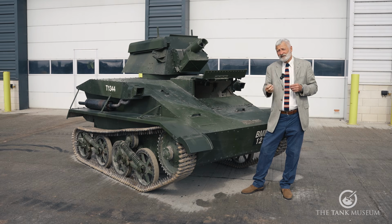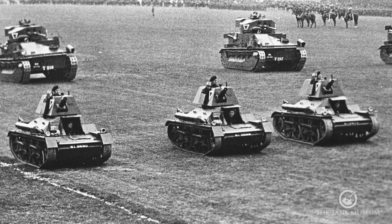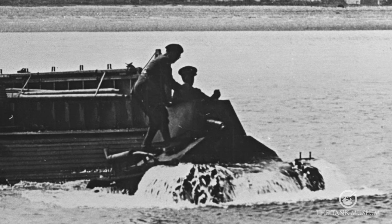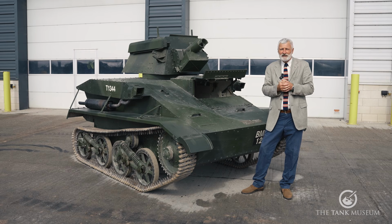These 50 vehicles are used quite extensively by the Tank Corps to trial the idea of light tanks. How are we going to actually use them in battle? Will they have a utility for flank guarding, for that earlier reconnaissance role, for taking machine guns to the positions they're really going to be needed?